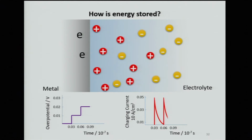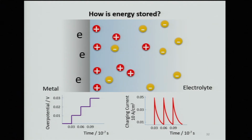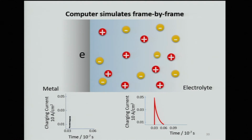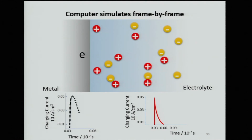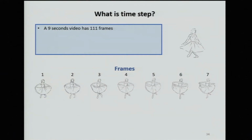Continuous charging of the supercapacitor means that there is continuous movement of the ions, which translates into the charging current. And the way the computer simulates this phenomenon is by calculating and computing each and every movement of the ions frame by frame. And this will produce the data points to mimic the actual phenomenon. This is very similar to how we make movies by using different frames. Here is an example of a dancer, a 9-second clip that consists of 111 frames.